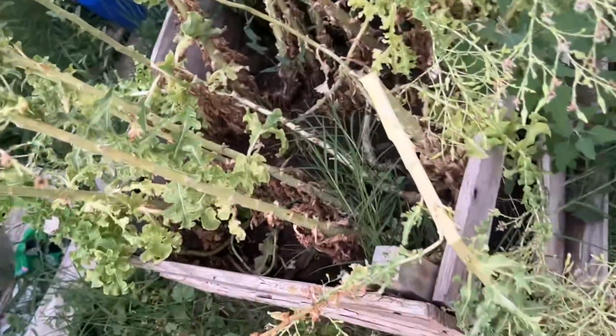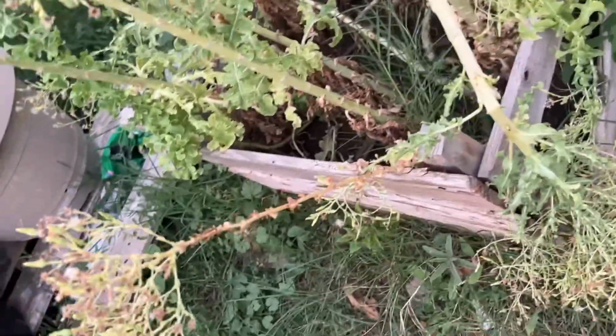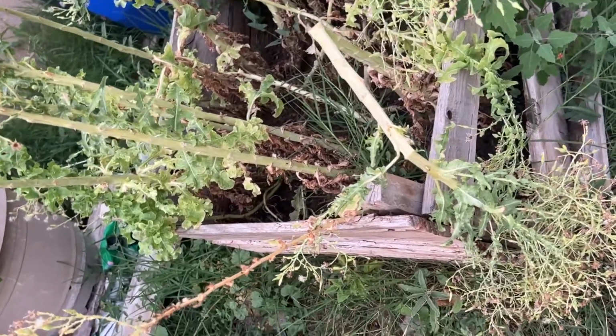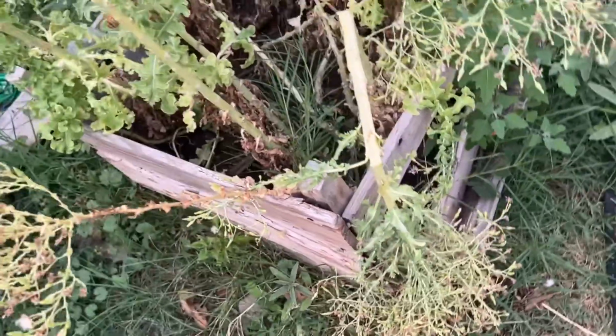I'm going to harvest some more of this seed. And then I'm going to take this container, get the dirt out of it, and then throw this container away. This container is shot. And probably replace it with one of those black tubs.